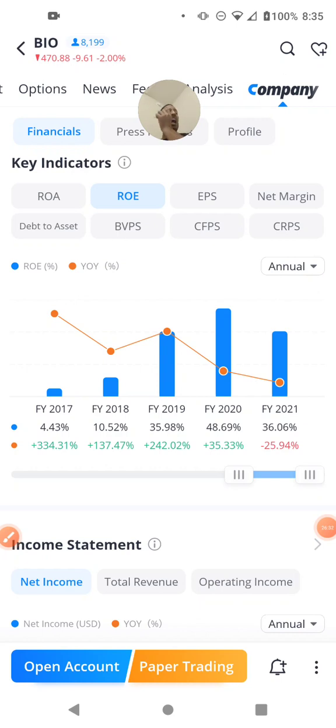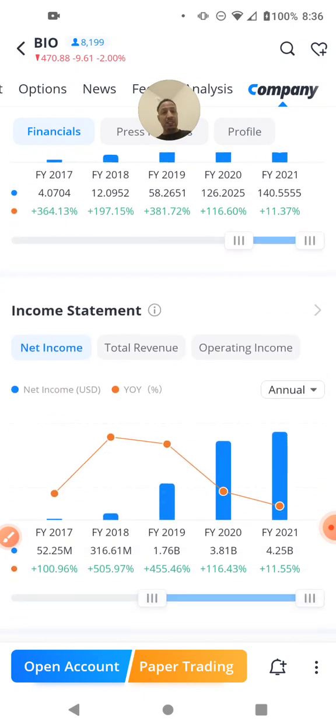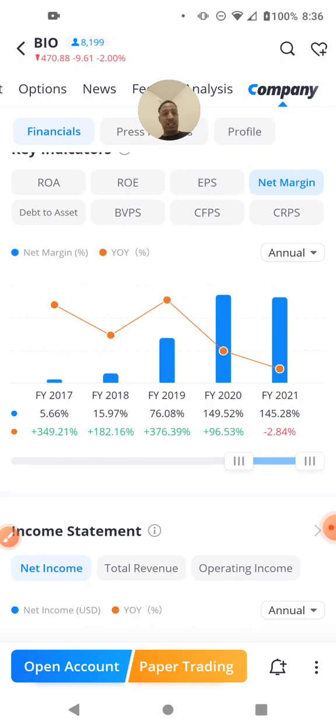Another 12% here on equity. Earnings have gone up though from 2020 to 2021, which is pretty obvious. I'm sure a lot of companies lost money going into 2022. And then we have net margins. Net margins, click on that. So about the same from 2020 to 2021.